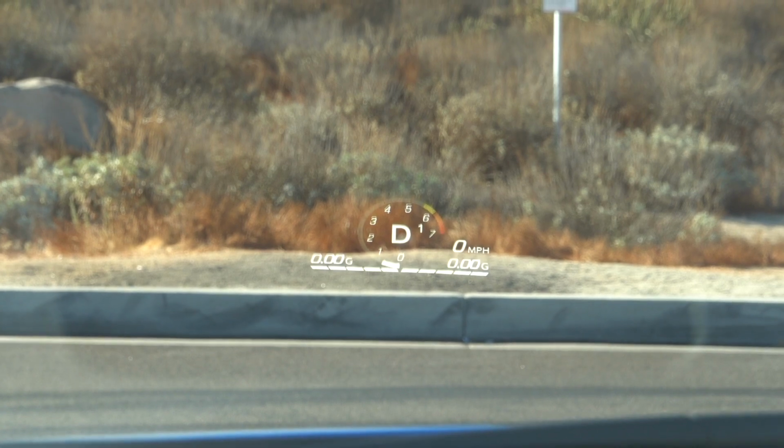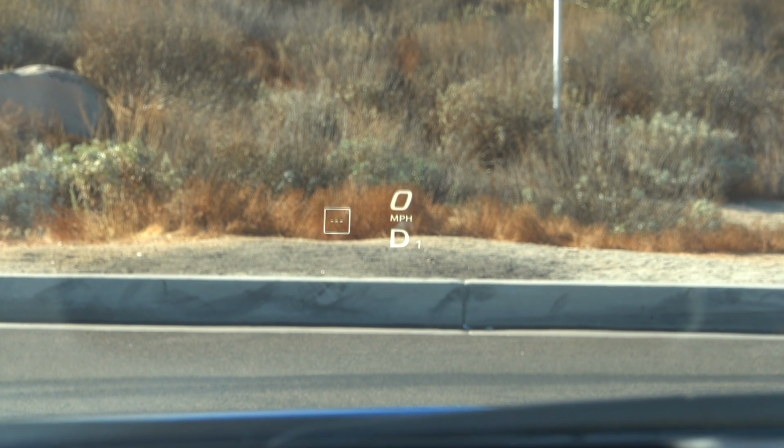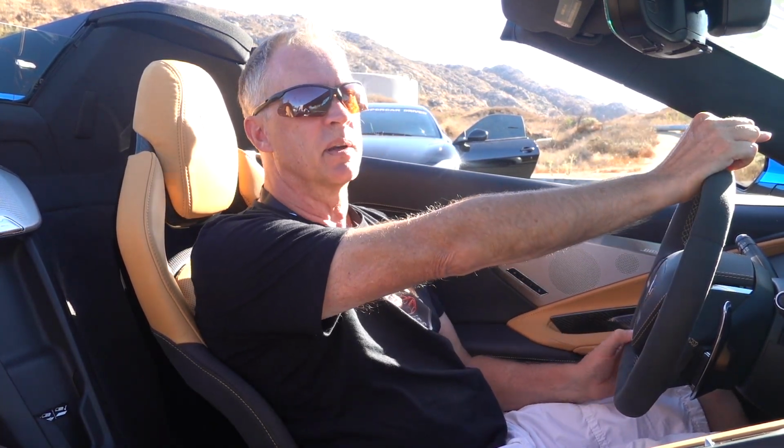If I'm in sport mode or track mode for that matter, I'm out on the track, it's giving me all kinds of information that'll help me to shift at the proper time. Just pretty much everything I would need to know instead of focusing down here. It is like an airplane cockpit for me, but it's in the heads-up display. I love that heads-up display.